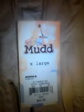And I also got this hooded jacket. And I got this one for $5.99, and the jacket is from Kohl's, and it's a mud jacket, and the retail price was $40, so that was a steal.